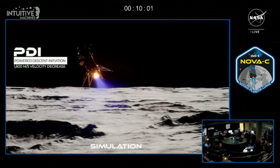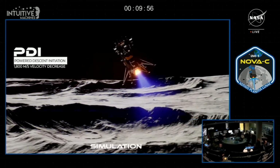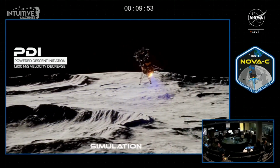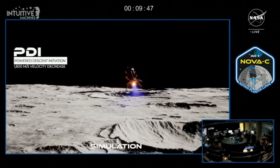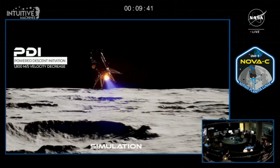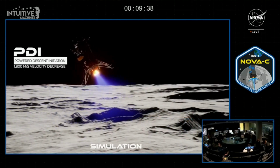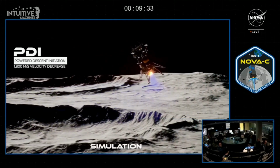It is a simulation on the large screen just to give you an idea of what's happening over these critical approximate 10, 11 minutes of PDI, powered descent initiation, trying to slow Nova C down, bring that acceleration down to about 1,800 meters per second. And there's some follow-on steps after that, Gary. It involves pitching over the lander using that gimbaled engine. We heard the maneuver to burn attitude followed by main engine gimbal checkout. So they'll use that gimbal to pitch the lander over and start a vertical descent.